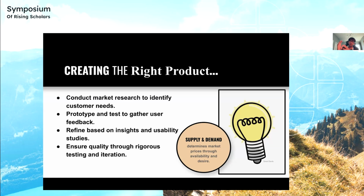It can sometimes be proportional and non-proportional. So if the demand goes up, the supply goes up, and if the demand goes down, supply goes down. Versus if supply goes up, the demand will go down. And if supply goes down, demand will go up. So with this in mind, companies create the right product. This takes research and a lot of trial and error. But eventually, if they find the right product, companies can then ship it out to the public.